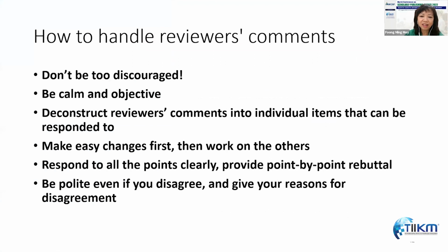Okay, so when you receive the reviewers' comments, sometimes the words are a little bit harsh, especially if this is your first time getting reviewer comments. My students, the first time they get the comments, feel a little bit discouraged, but don't be. This is a learning process. Be calm and objective. If you feel angry, don't work on it yet. Just leave it, cool down, and then come back after you cool down.